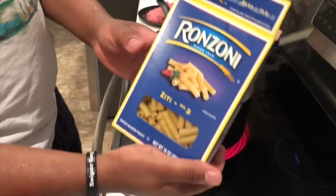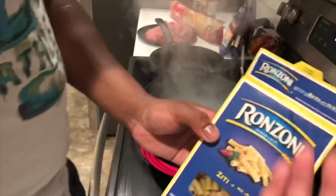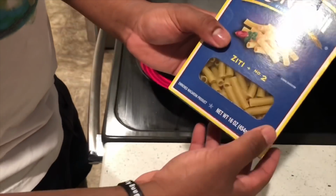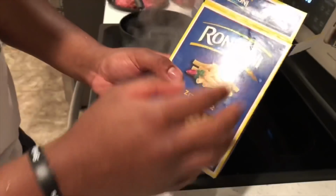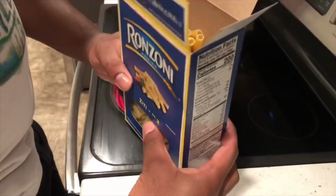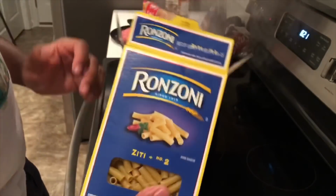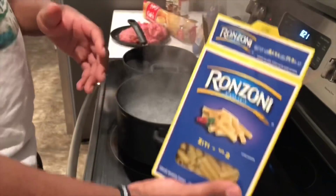All right, so today we're gonna use the rigatoni. Pretty sure you gotta say it like that, with the N. Today I'm going to use rigatoni. I have the ziti. And yeah, you can use whatever kind of ziti you like. Like I said, you can personalize it how you want. You don't gotta do it exactly my way. You do it how you like. So I'm gonna use this one.